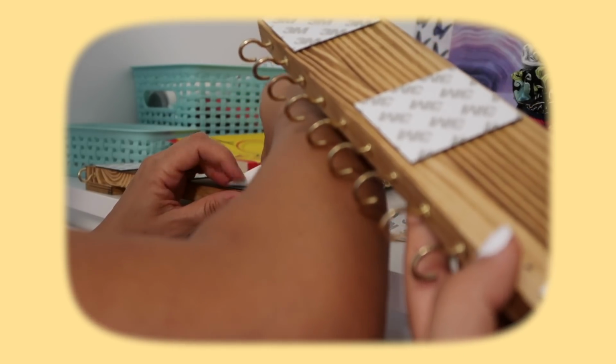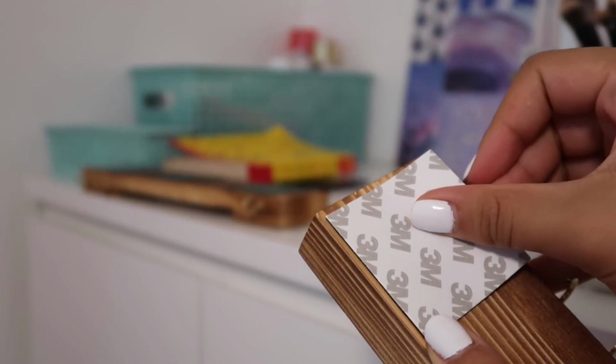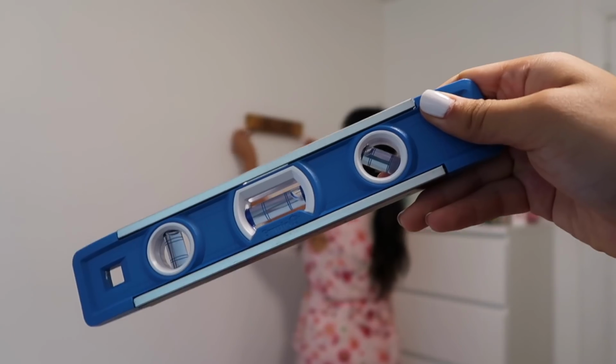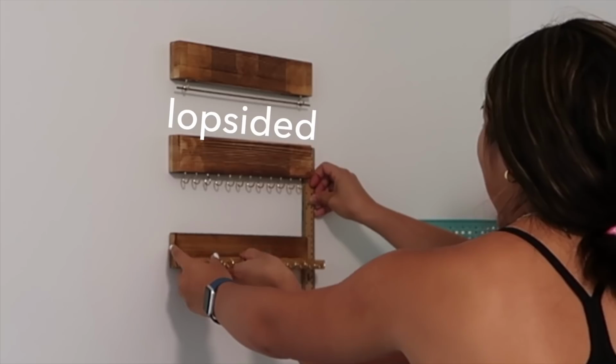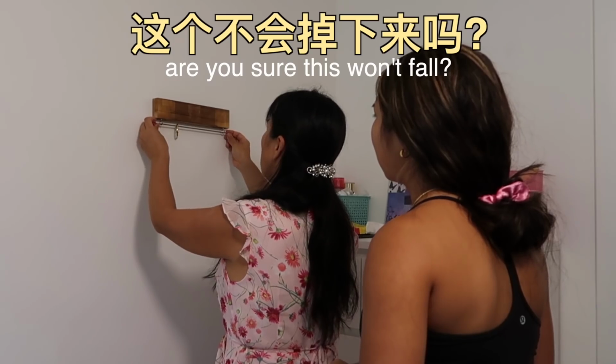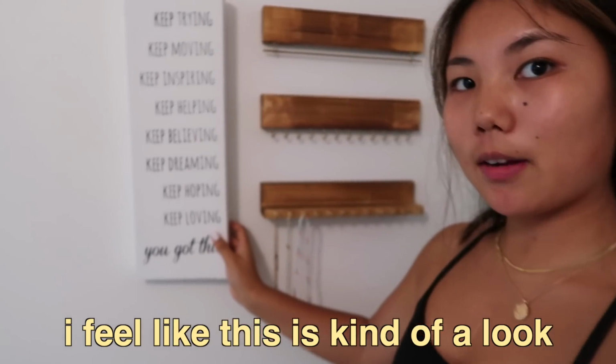You just have these pasty things that stick to the wall, which is super helpful because I want to try to avoid nailing things to my wall. We used a stabilizer to try to make it stable, but I think it was still a little lopsided. So we just installed this super cute jewelry organizer. I feel like this is kind of a look, right?